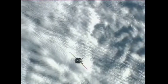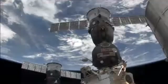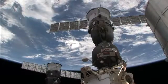Why do we capture it with a robotic arm rather than letting it just fly all the way up like, say, a Soyuz does? Right, so you kind of have two different kinds of vehicles that come to space station. Like you mentioned, the Soyuz, and that is a docking vehicle, and so it will come up all the way up to station and actually attach itself. It'll line itself up with its port and go ahead and connect.